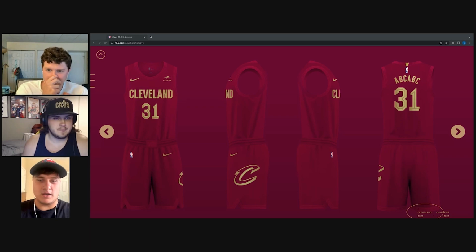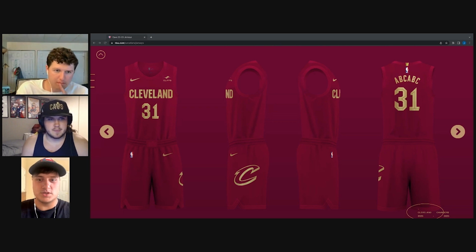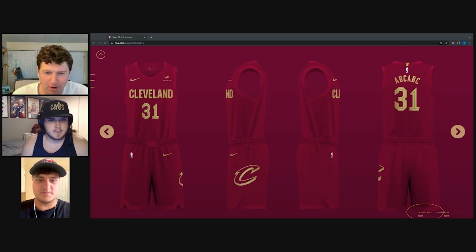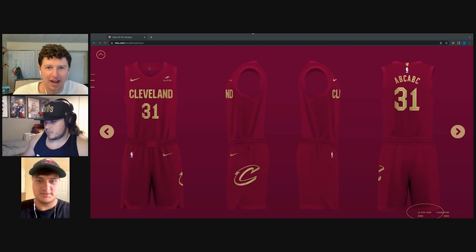Okay. I'll get into it later of why I think what I do about these jerseys. I just think this one could have really used a touch more gold on the sleeves and the collar. Okay, more accent gold. Now that you say that, I do agree. The wine, like the waistband, there's no gold there, and even by the shoulders, everything. That's a good point. I didn't think about that.